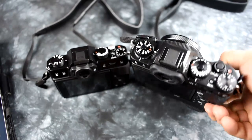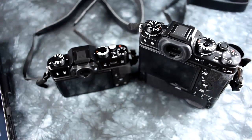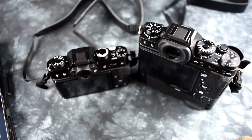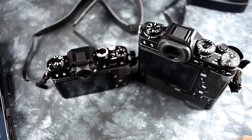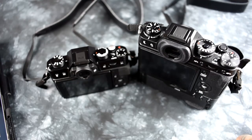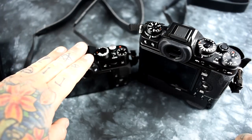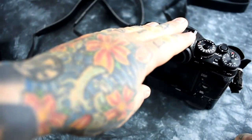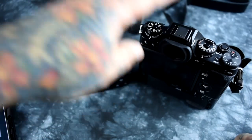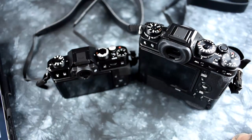There's no PC sync connection on the front of the X-T10 like there is right here on the X-T1. Now, if you're not a strobist or a portrait photographer, then you might not give a damn. The Fuji X-T10 has a lower resolution LCD screen, no big deal, 120,000 pixels versus 1,040,000 on the X-T1. One big deal, especially if you're a glasses wearer, is that the viewfinder is a 0.62 magnification on the X-T10, and it is 0.77 on the X-T1. So 0.62 magnification and 0.77 magnification on the X-T1.